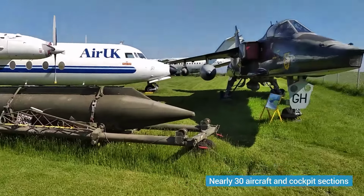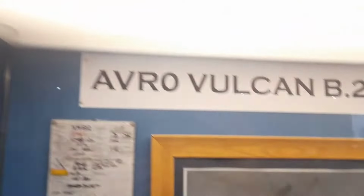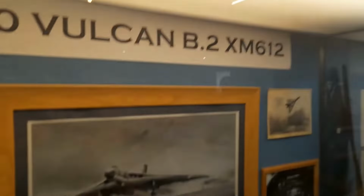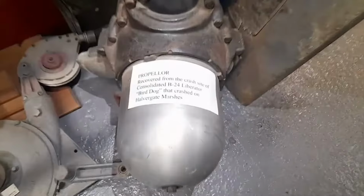But hold on, there's more! Step inside to explore the gripping indoor exhibits, providing an in-depth look into Norfolk's aviation legacy. As you explore this attraction, make sure to interact with friendly locals, take part in guided tours, and engage in engaging activities.